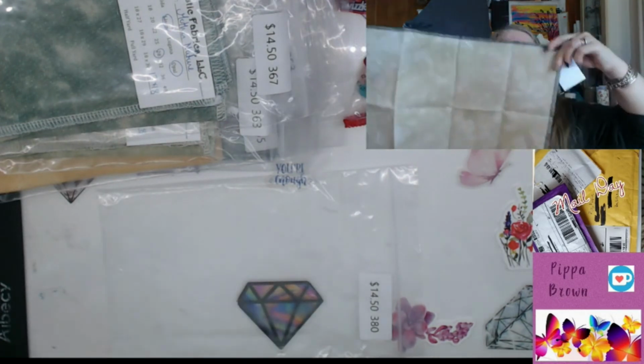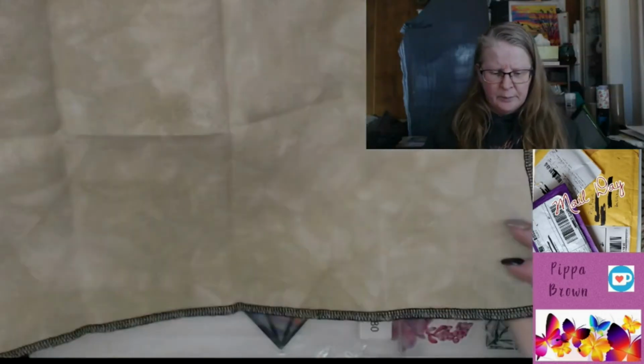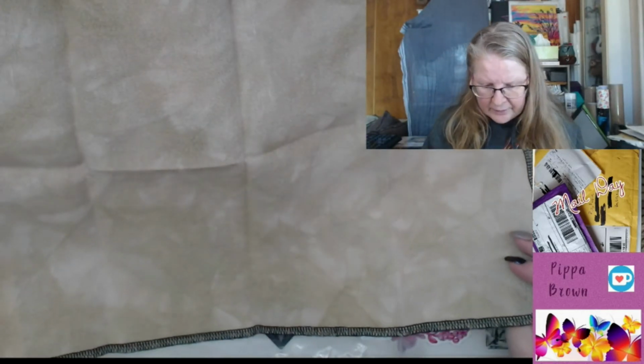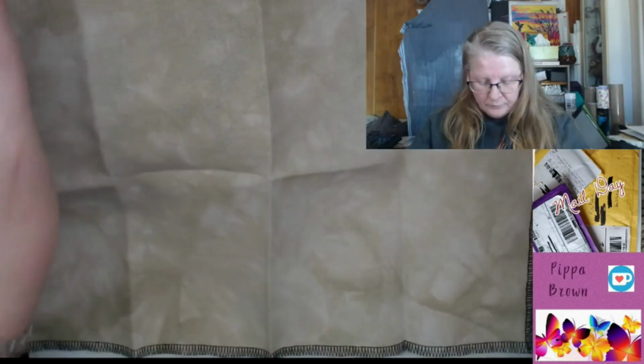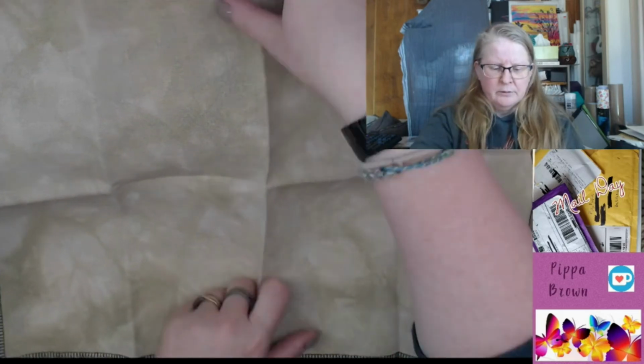Again, 13 by 18. And it's subtle, but it's actually quite brown. It's not as green. And the opal is really, really subtle on that. But it is much more brown than green.